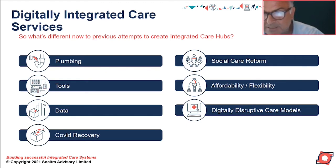And also some of the techie stuff. Hybrid cloud is in a very different place than it was 5 years ago in terms of its affordability, but also its resilience. So there's lots around the plumbing.